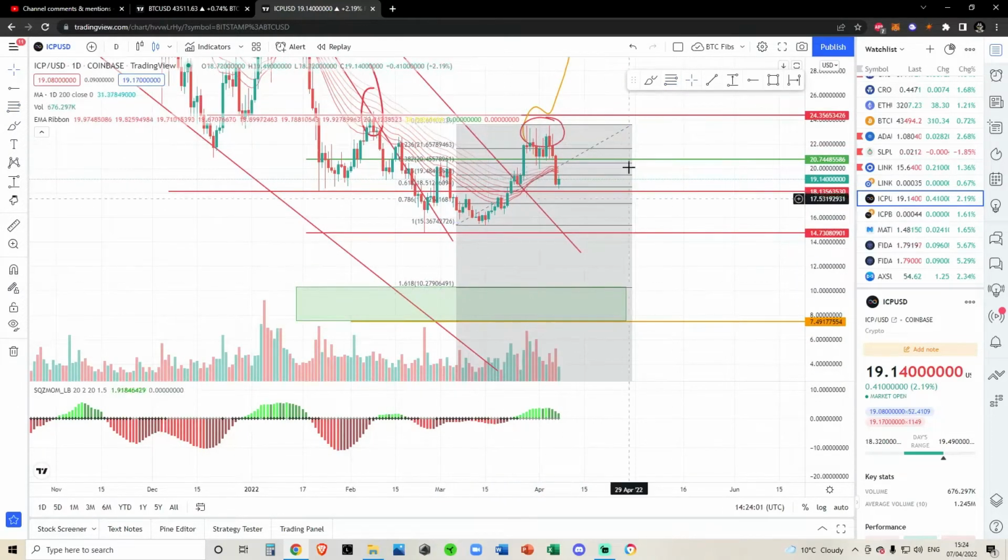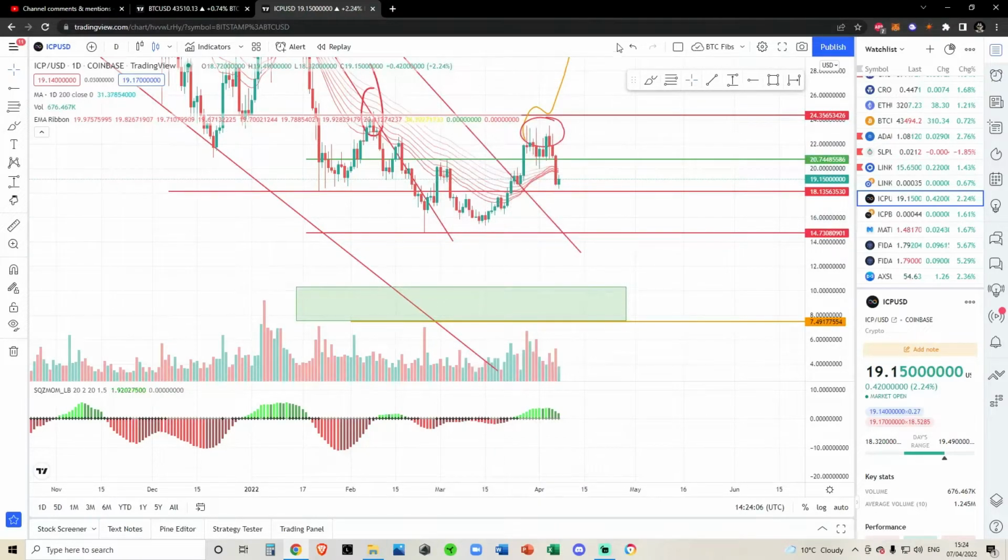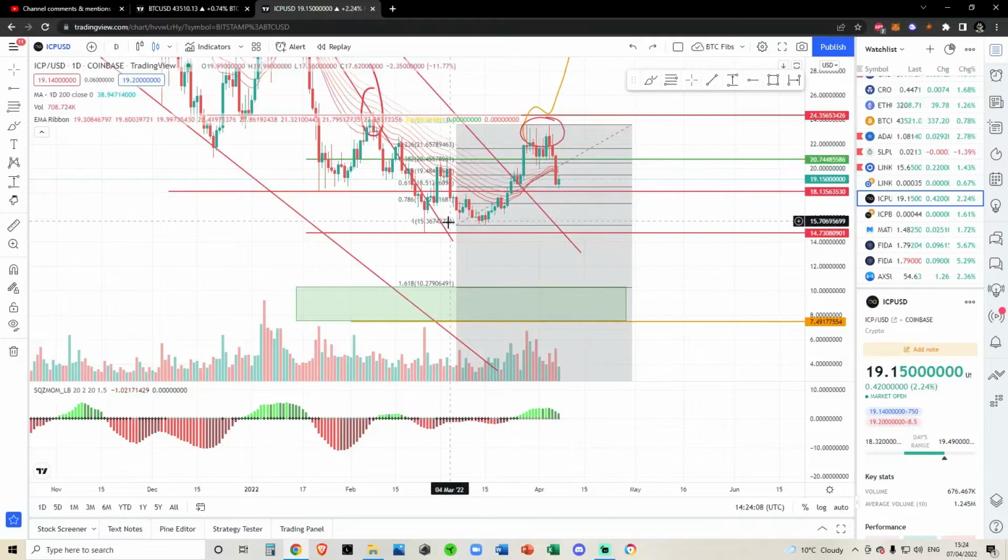you can see, oh, I must have covered this. I must have covered this before because I've got a green box down here. So if we look at what's going on here, you can see the 1.618 Fibonacci would be around the 1031.